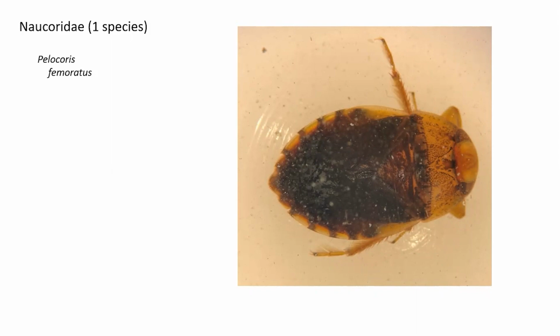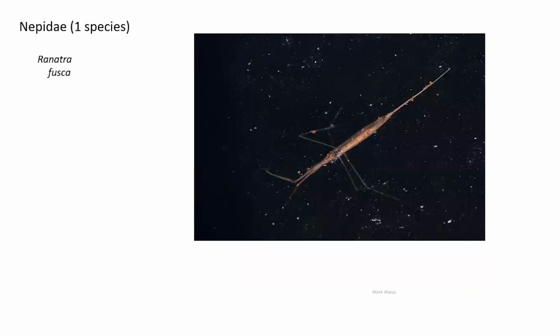Now, naucorids, these are called creeping water bugs. These are quite venomous if one bites you. A lot of these are, depending on their size and their propensity for biting. If you grab them, they will bite. This is the only species in the Northeast.